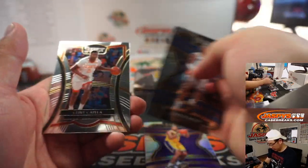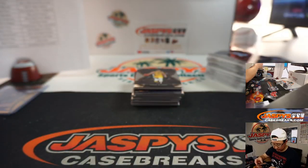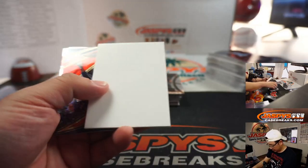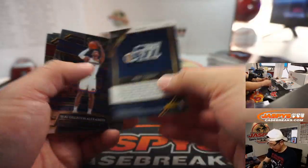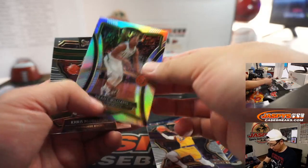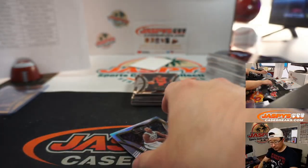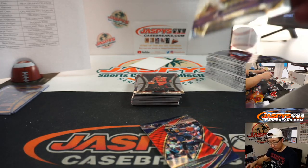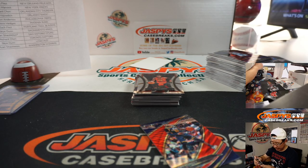Tyrese Horton-Tucker, rookie silver. You got Mike Conley for the Jazz, red wave. LeBron James, Grant Williams, rookie silver. For Matthew Shira. LeBron James for the Lakers, that'll go to Glowbug.